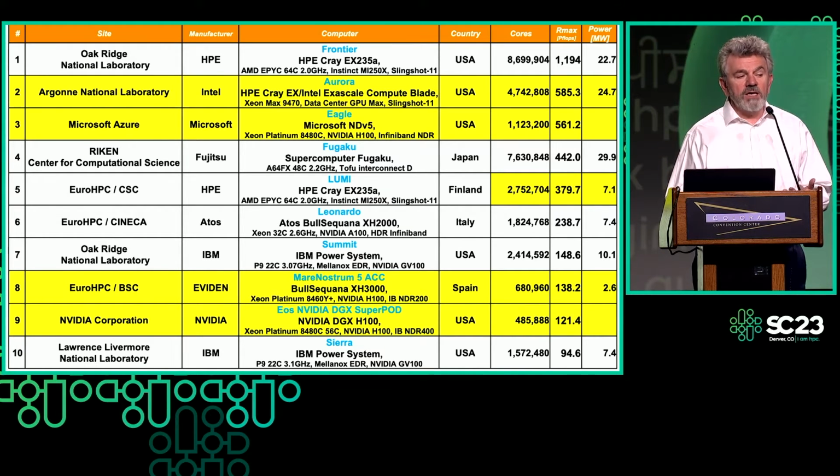It probably has happened just in parallel to the research market all along, but now with systems like Eagle, we see that even in the commercial market, there is a concentration to fewer, larger systems at the very top, and that's the first really dominant example we see in the list for that.